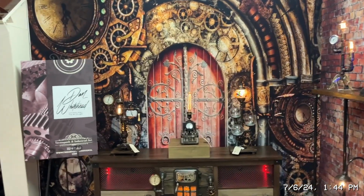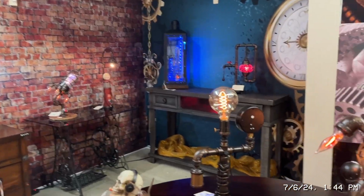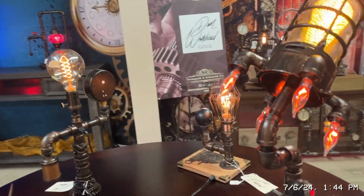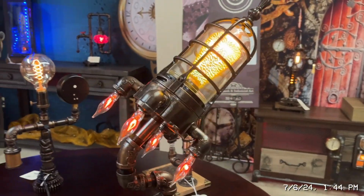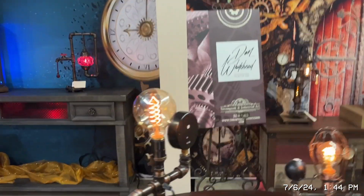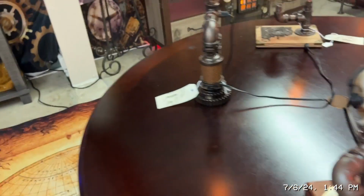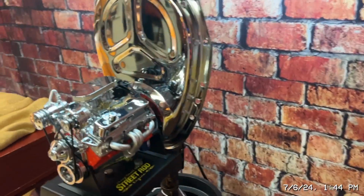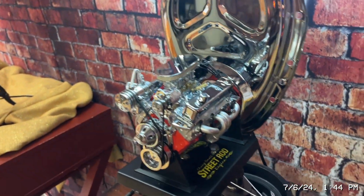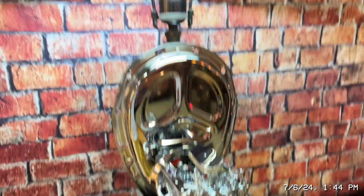Reminds me of a library. Like you would find some of these items in a library. But this is a light bulb made into a rocket. This one's made into a robot. Hello, Mr. Skeleton. You got a rocket. This lamp is made into some sort of motorcycle motor Chevrolet thing. Key? What? You have to turn a key to turn on the lamp? Is that what that means?